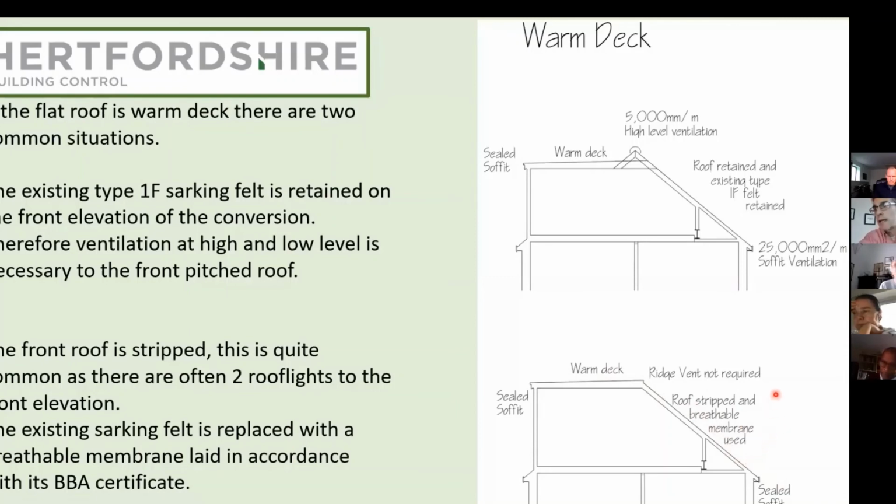of the type 1F Sarking membrane, and replace it with a breathable membrane in accordance with the BBA certificate, which of course will also mean that you're going to have to form a vapor barrier there. And a good place to do that is taping the lower level of your PIR insulation. There's all sorts of variations of insulating this particular area, but to me, the 100 millimetres of PIR between and the 40 millimetres of PIR under, which is taped, is as good as you're going to get, especially if you put a breathable membrane over the top.